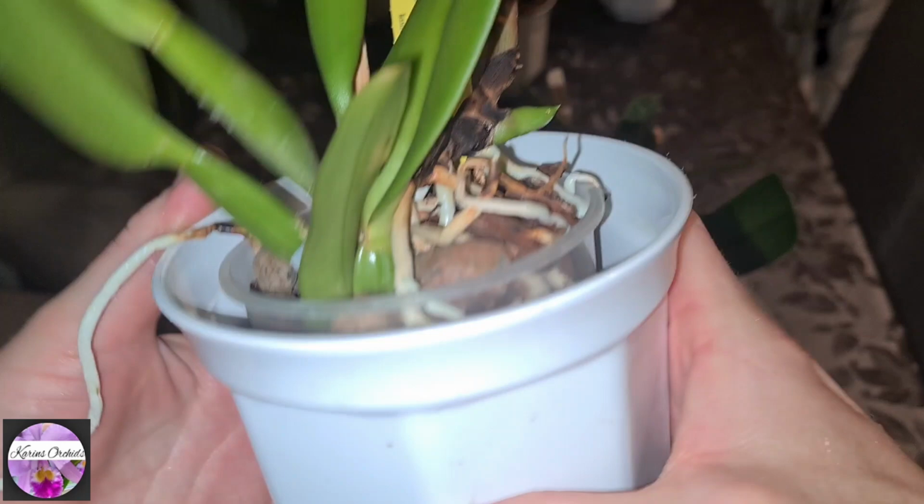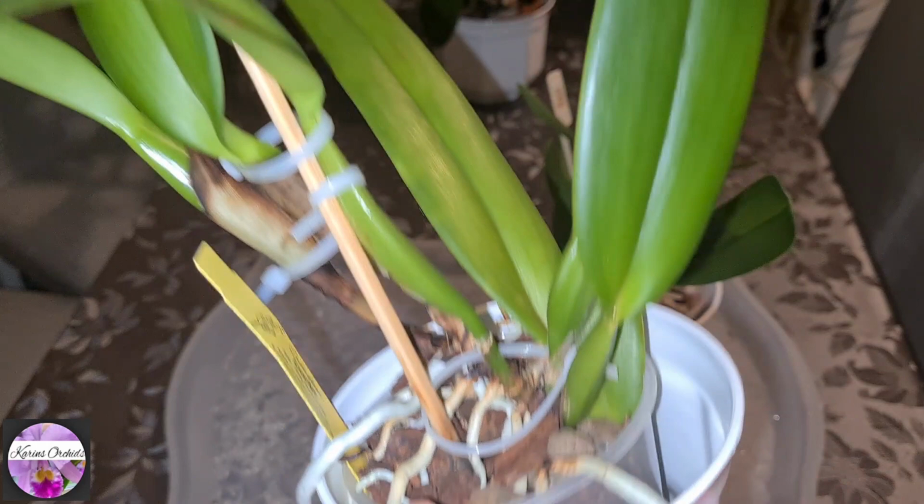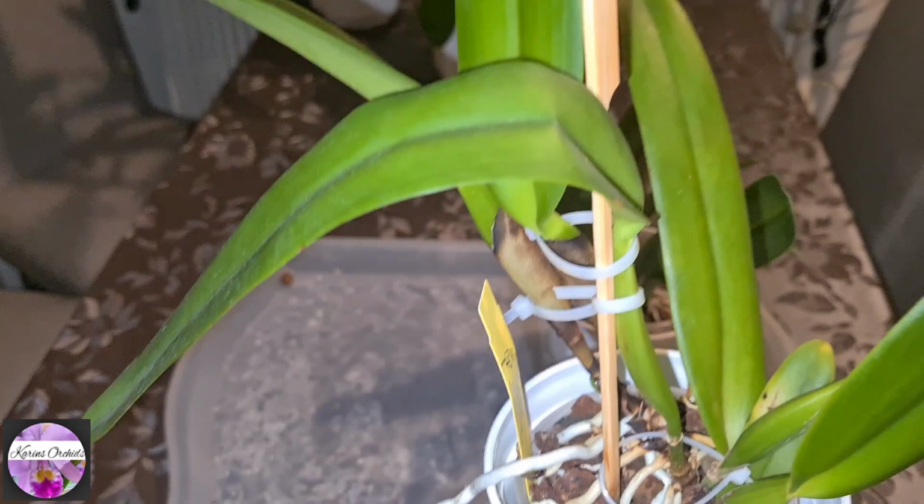And I see no point to transition it into semi-hydro or such, since it's doing great and is not infested by scale by any means. Yeah, I don't really like it. Maybe it's a bit too healthy for them.